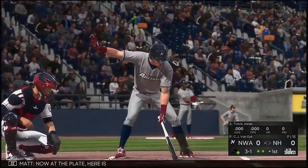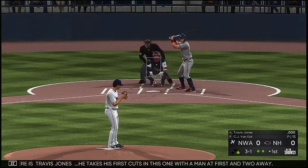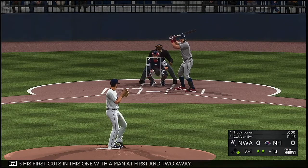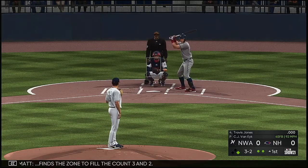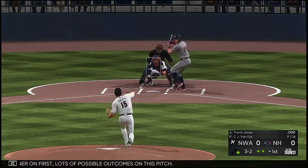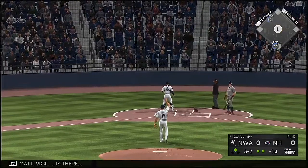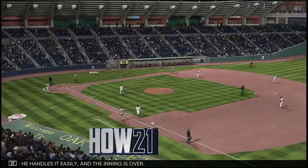Now at the plate, here is Travis Jones. He takes his first cuts in this one with a man at first and two away. The 3-1 finds the zone to fill the count, 3-2. 3-2, two out, runner on first. Lots of possible outcomes on this pitch. Popped up. Vigio is there. He handles it easily, and the inning is over.